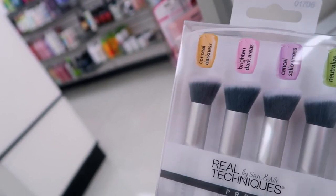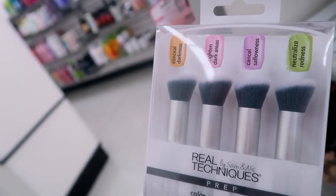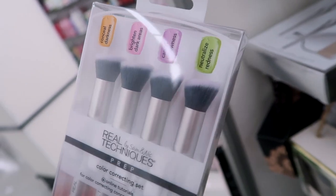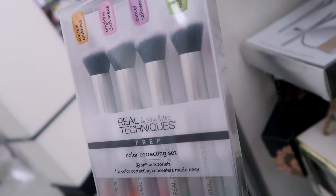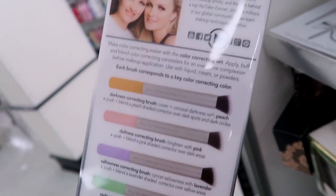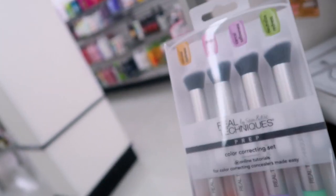So this is the orange one, Concealed Darkness. You have the pink for brightening dark circles, purple for canceling sallowness, and then the green for neutralizing redness. This one is going for $5.99 for the set.